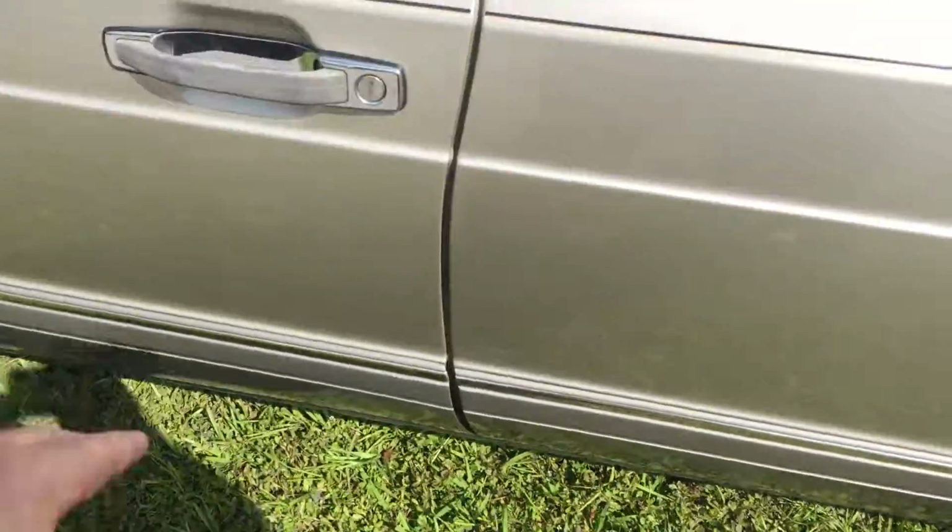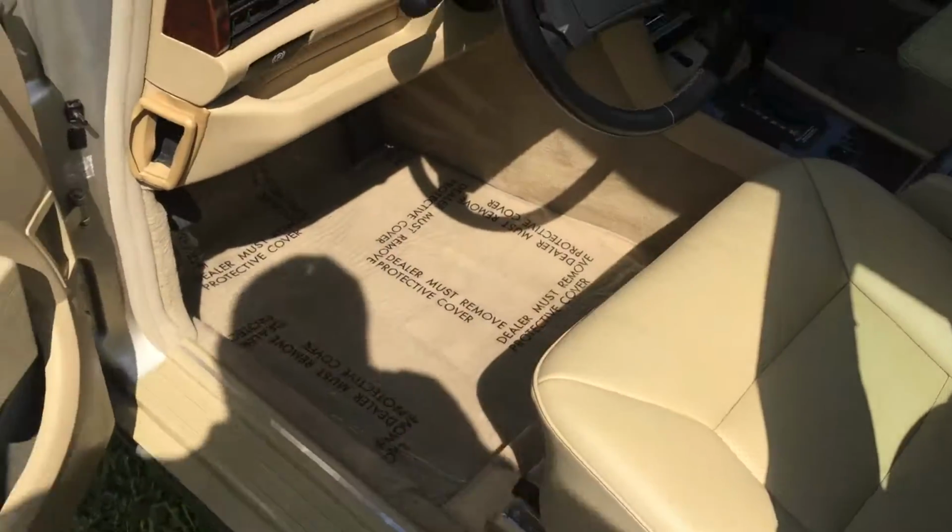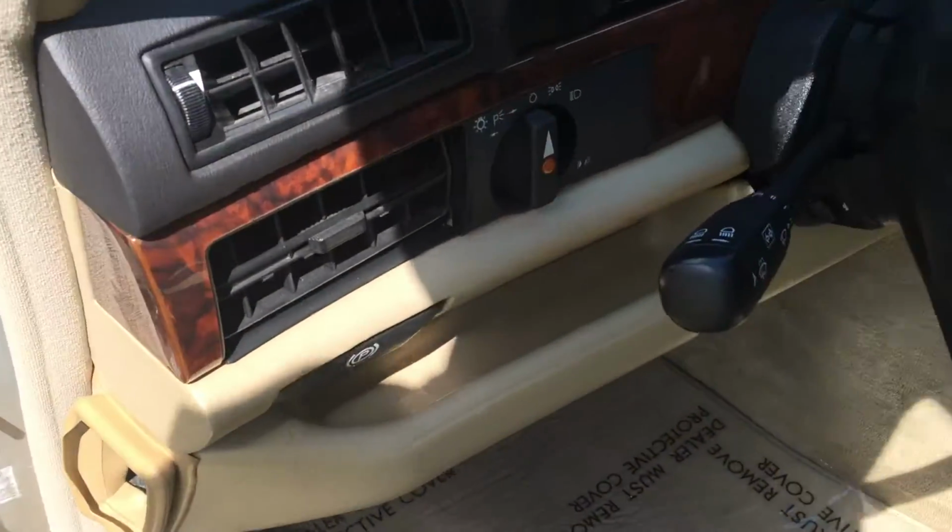So I'm just going to go ahead and crank the engine up, get a listen to that, and look in the trunk.